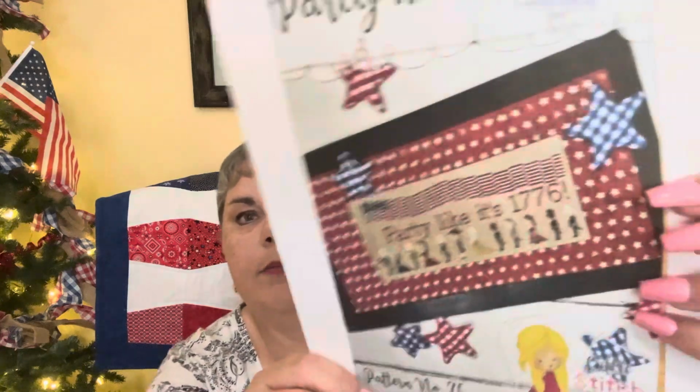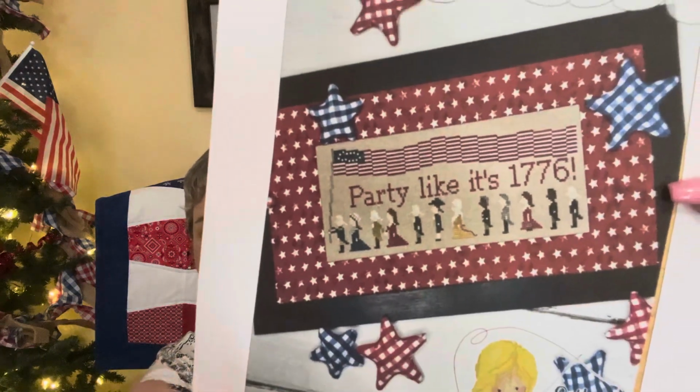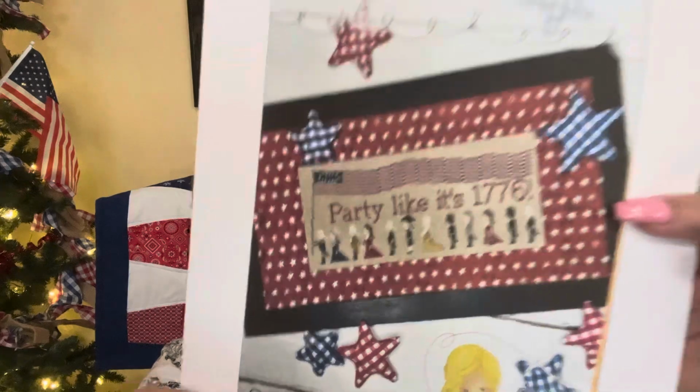So I made a working copy of my pattern, and this is by Little Stitch Girl. Here is the picture of it. Party like it's 1776. And this is so fun. So we've been stitching a little each day, each one of us, and we just post our progress. And so Deb got the flag done right away. She sat and got that done.